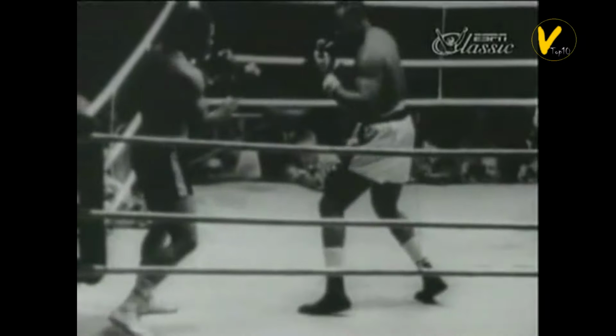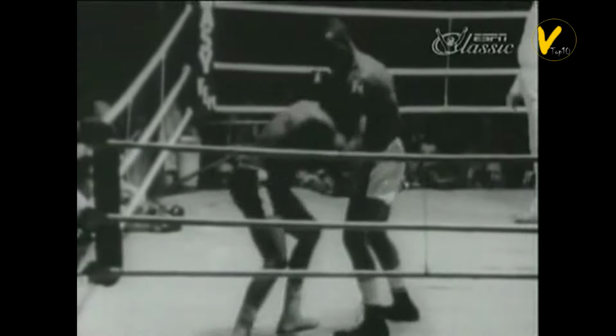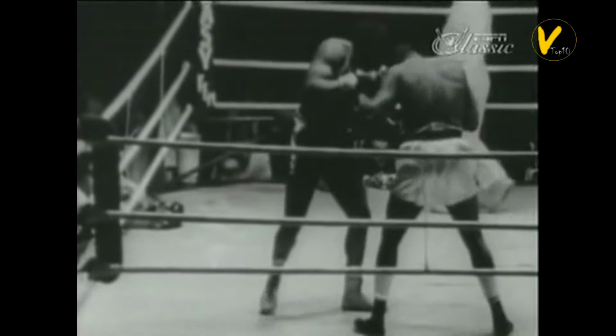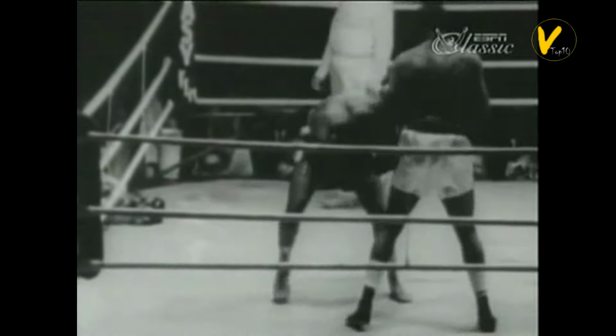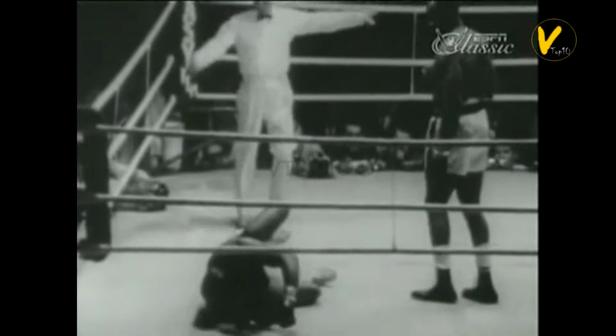Sonny catches Dave in the corner, and as the 7-1 underdog comes out, Liston maneuvers him around for his big right hand bomb. There it is. Bailey is down and out. One big punch, and Sonny Liston has a victory.